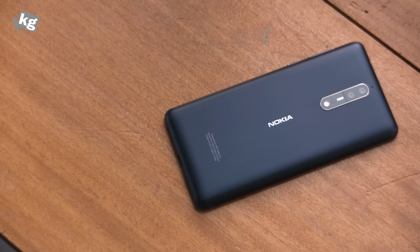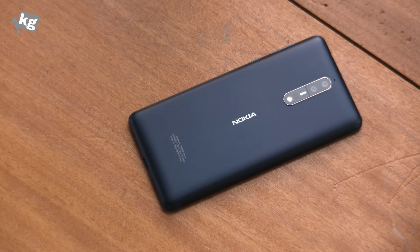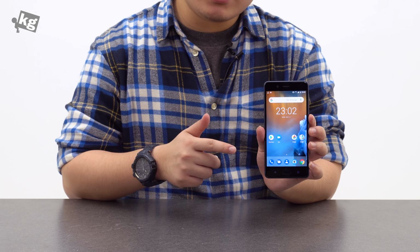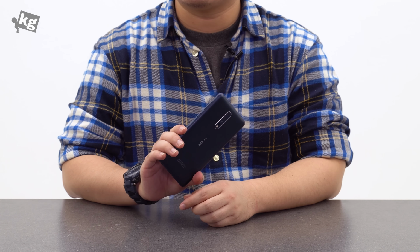The solid points are still there. It does have a timely update, and it also comes with a clean stock software, but we have heard that from somewhere else. It's the Google Pixel 2. For the very same price that you can get the Nokia 8, you can get the Pixel 2 that has insanely good camera.